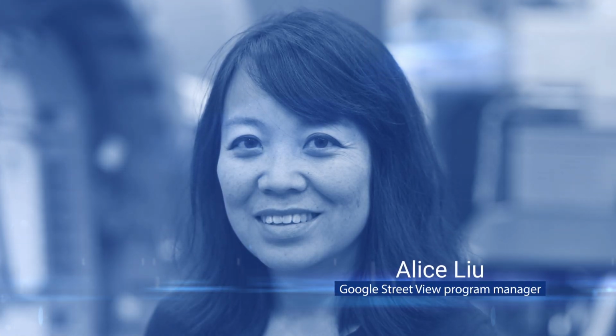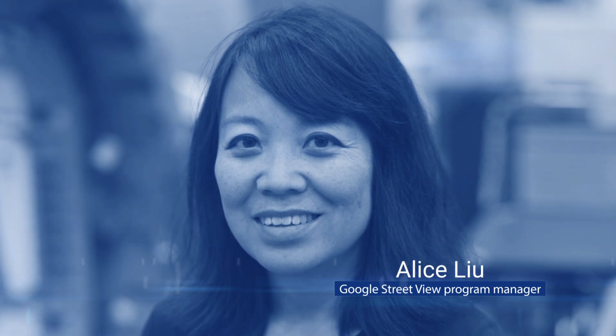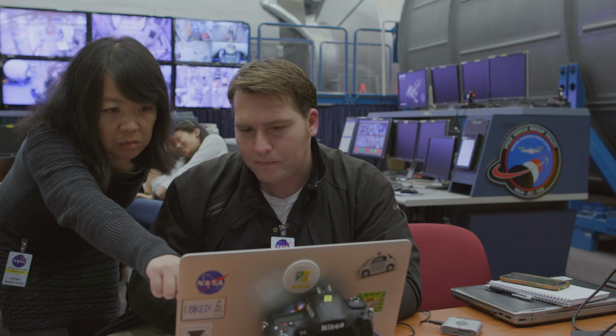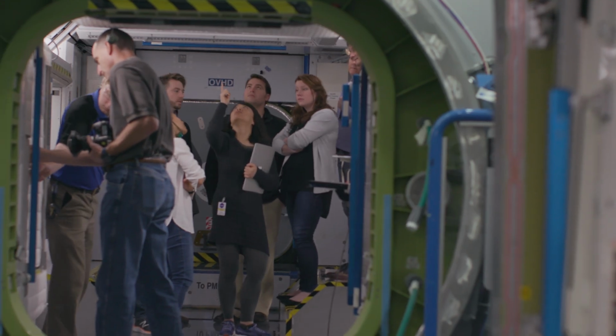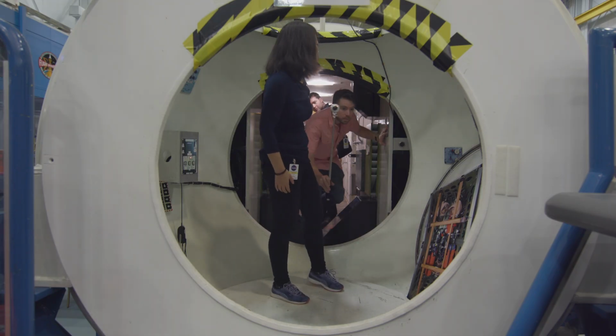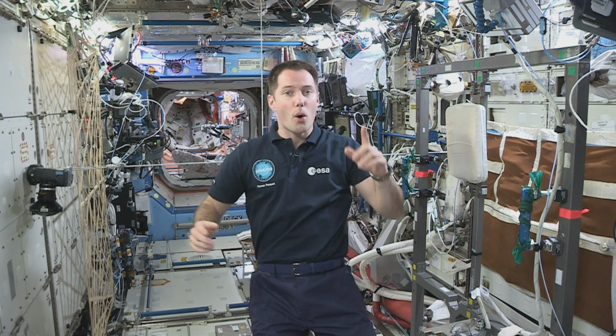To some extent, I think everybody has a little bit of wonder when it comes to space. My name is Alice Liu. I am a technical program manager out of the Google Street View organization, and I'm the lead for the ISS Street View collection. We are trying to get all the cruise procedures ironed out and figure out all the camera settings and mounting schemes and where we should map and understand the challenges. It's not just a succession of rooms, but we have modules going in all directions. Left, right, up, and down.